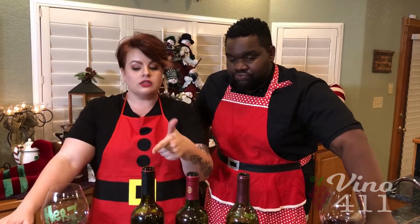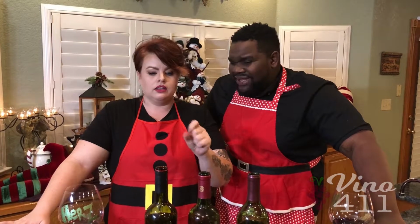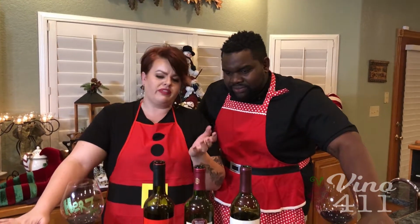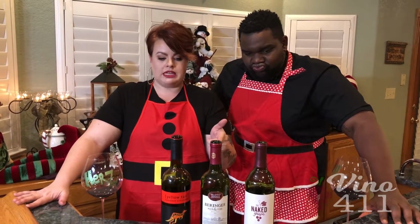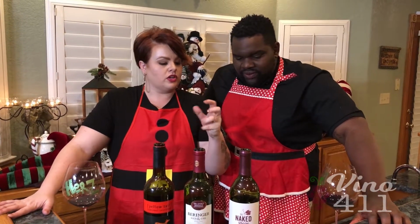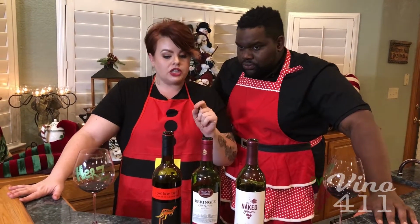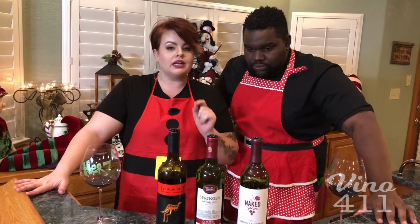Anyways, okay, Yellowtail to me is a little more tanniny. Yeah, it is. Not a smooth tanniny. And I don't like the spiciness at the end. I really don't. Not my favorite. The Naked Grape to me was a little on the sweeter, thinner side. Fruit juicy kind of to me. Yes. Okay. And the Beringer is a fine combination of the two.